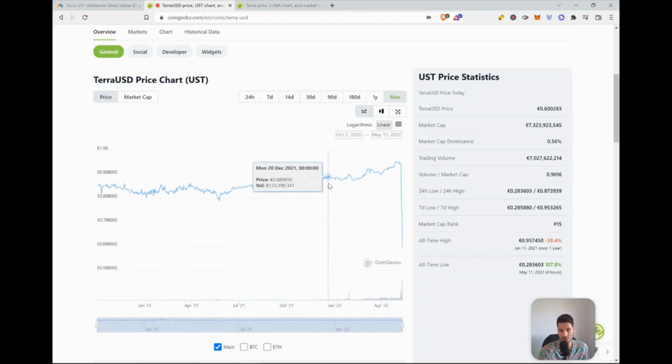The dollar has been losing value compared to the euro. So you see that it's slightly going up, but then it went to like nothing. It went to 60 cents. So here you can clearly see the problem that occurred, and it actually started on the 7th of May, so only 4 days ago.